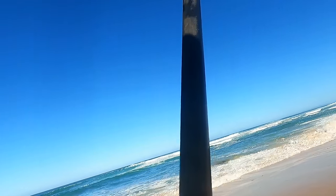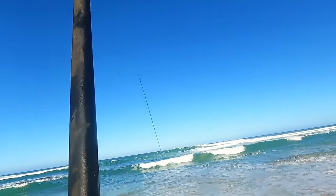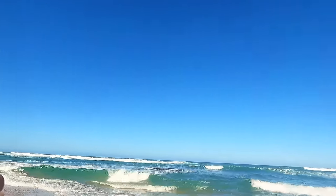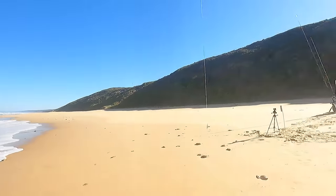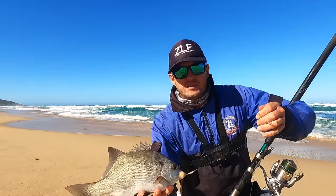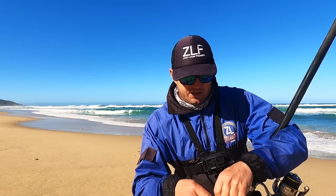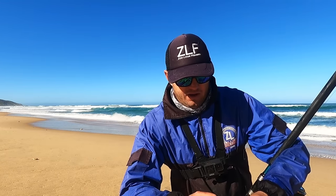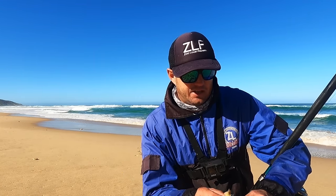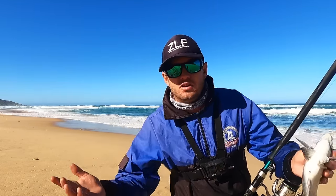Definitely some fish there. Not all quality though. Another small galjoen. Definitely some bites there, so we're gonna stick around in this area. It's amazing how fishing works. I started off on the left hand side of that rock, no bites, and then moved to the right hand side, fished a little bit further from the rock, no bites, and I thought, well, let's have one throw right next to the rock, and yeah, we got some bites.